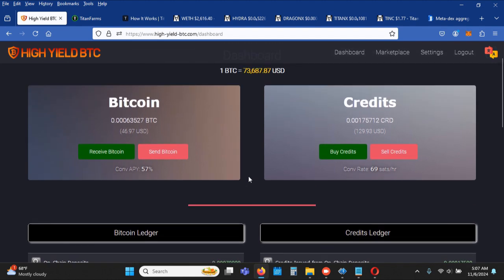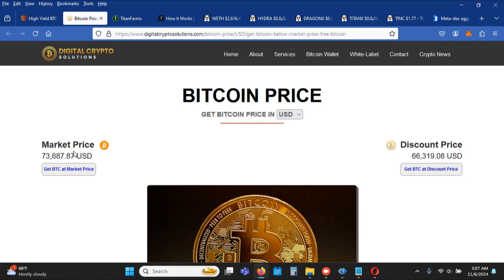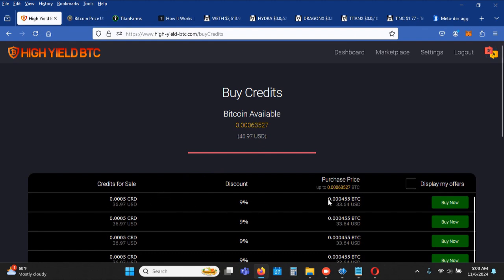Okay, so with that, I also want you to understand the power of using this platform to purchase credits. If you come down here to Bitcoin price, it's going to take you to the Digital Crypto Solutions site. Currently, the price of Bitcoin in US dollars is 73,687. Well, in this platform, with the current marketplace rates, if I head over to the marketplace, I'm essentially purchasing Bitcoin for $66,000. I'm using my Bitcoin that I currently have to purchase Bitcoin at $66,000 when the price currently is at $73,000. So that's what this equates to, guys.